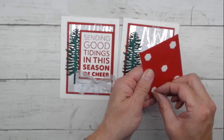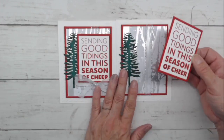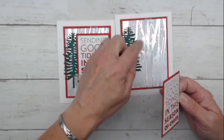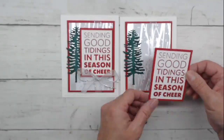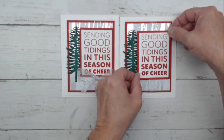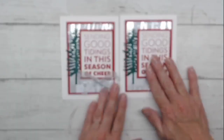Peel these babies off and we're going to pop this down. Now this time, again, right side up is always important. I'm trying to put this sentiment piece kind of in the middle of my ribbon here so that the bow comes on the bottom and it all looks really nice together. So I'm just going to go ahead and line up here right about in the middle and leave enough room on the bottom for a bow, hopefully. Yeah, I could have come up just a smidge, but we're good.